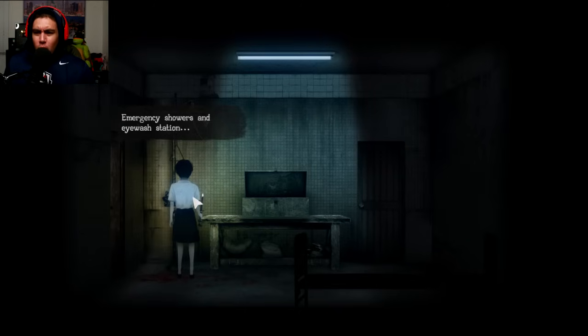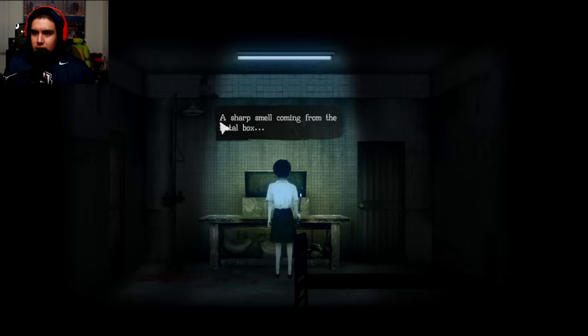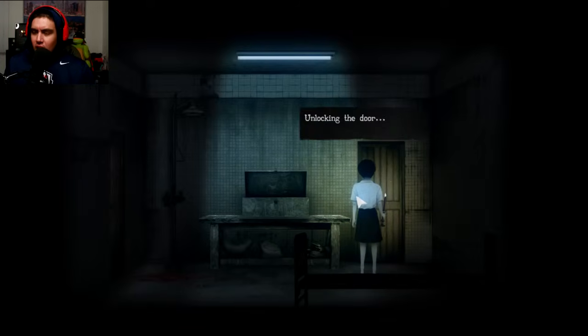Emergency shower is an eyewash station. Something's in the water bowl. Another die? We got two dice. Yeah, baby. That's what I like to see. A sharp smell coming from the metal box. This is paint thinner? We got some paint thinner and two dice. Alright. Unlocking the door. I can get in now.